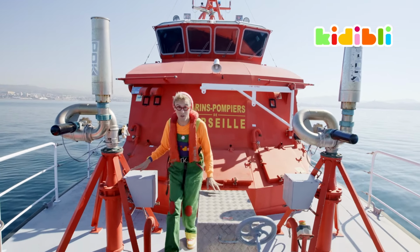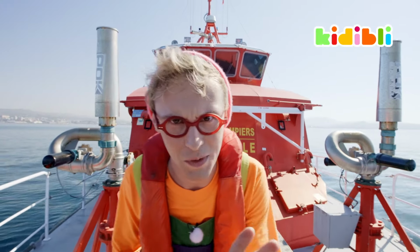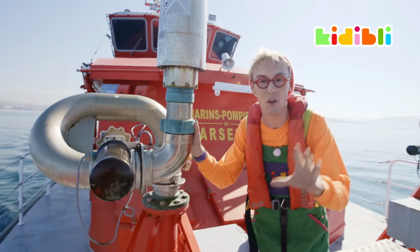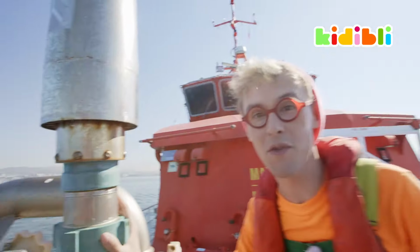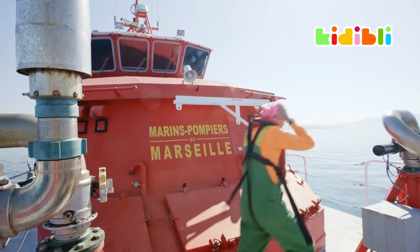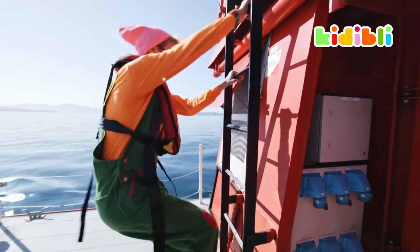Now, we're on the front deck. And as you can see, there's some very weird looking tubes here. Now, those tubes are hydro cannons. They can shoot up to 6,000 liters of water up to 80 meters away. And there's three of them, two on the front deck and one up there. Hello. Ooh, I want to play with them. Come, I'll show you around.